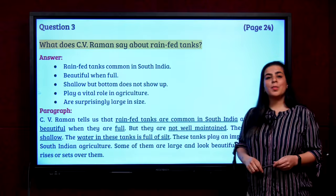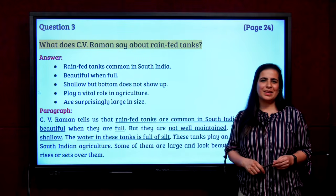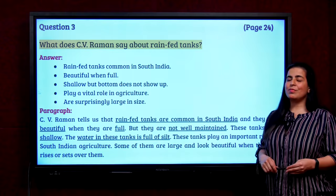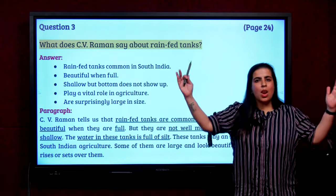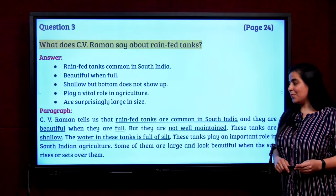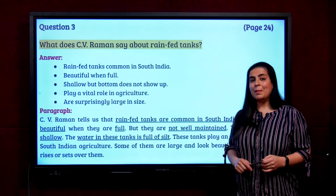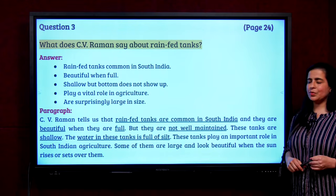Rain-fed tanks are very common in South India. Beautiful they look when they are full. Shallow, but the bottom does not show up. They play a vital role in agriculture and they are surprisingly large in size. C.V. Raman tells us that rain-fed tanks are common in South India and they are very beautiful when they are full, but they are not well maintained. We do not take care of them.